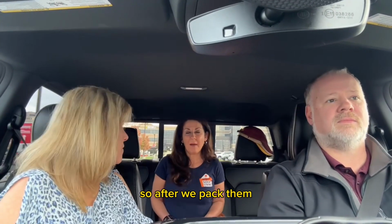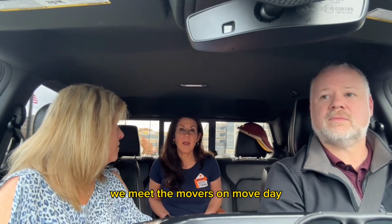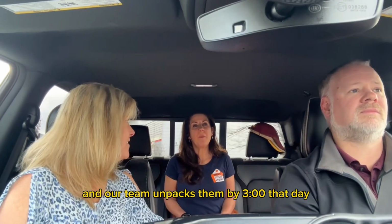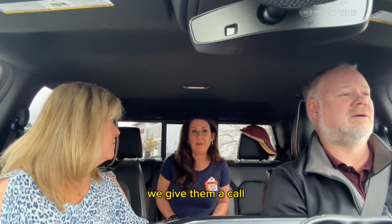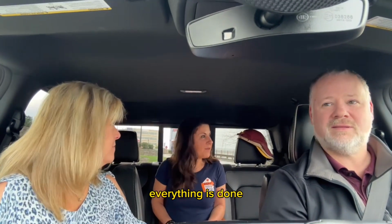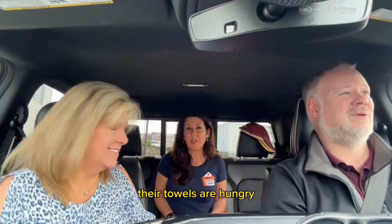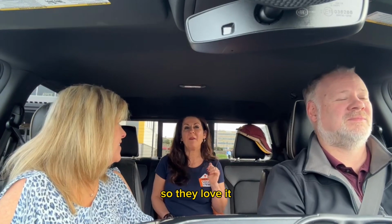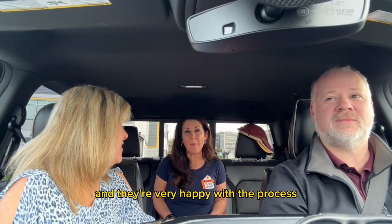So after we pack them, we meet the movers on move day, and then we unpack them. We have a team waiting at the new location, and our team unpacks them. By 3 o'clock that day, we give them a call. They come in. Everything is done. Their beds are made, their towels are hung, food is in the refrigerator, boxes are gone. So they love it, and they're very happy with the process.